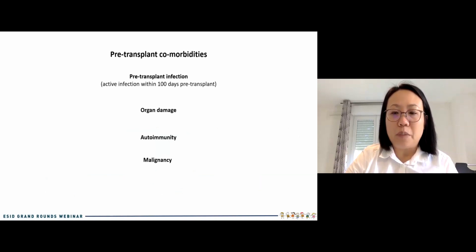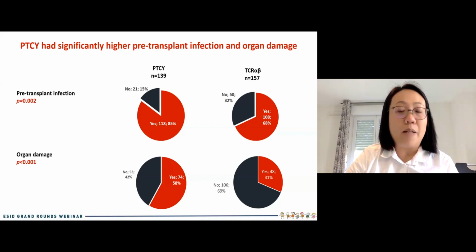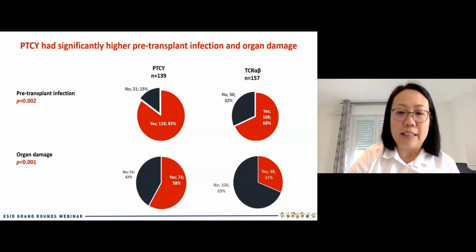With regards to pre-transplant comorbidity, we focus on pre-transplant infection, that is active infection within 100 days of transplant, organ damage, pre-transplant autoimmunity, and malignancy. Compared to alpha beta depletion, PTCY has significantly higher pre-transplant infection and organ damage. 85% of PTCY had pre-transplant infection compared to 2/3 in alpha beta depletion. Slightly more than half of PTCY had organ damage prior to transplant compared to 1/3 in alpha beta depletion.